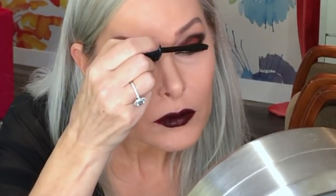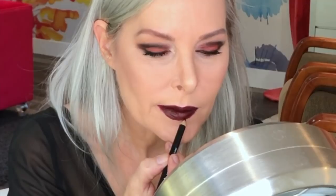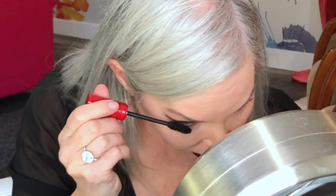For my mascara, I'm using Nars Climax Extreme. On my lower lashes, I used Nars Climax. It's not quite as heavy as the Climax Extreme. This makeup's gonna look really great when I cry it all off, isn't it?